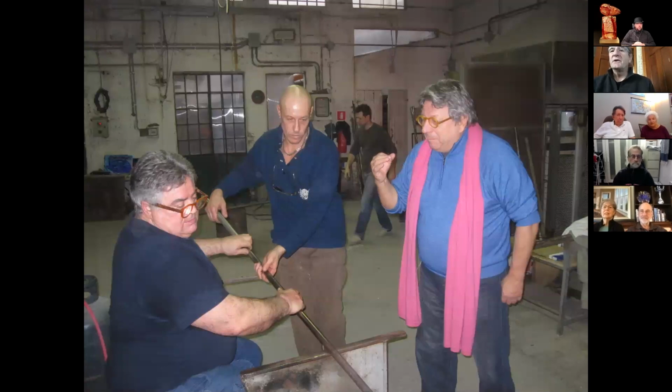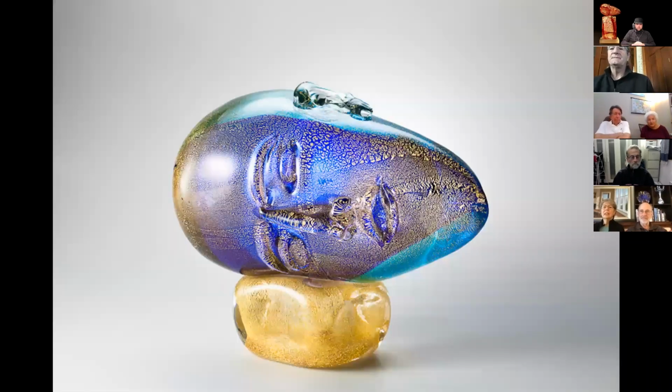This was the crew the first year I came. Adriano Barango on the right. Marco in the center, he's a gaffer in himself, was my lead assistant. And this is Silvano Signoretto, Pino's younger brother.